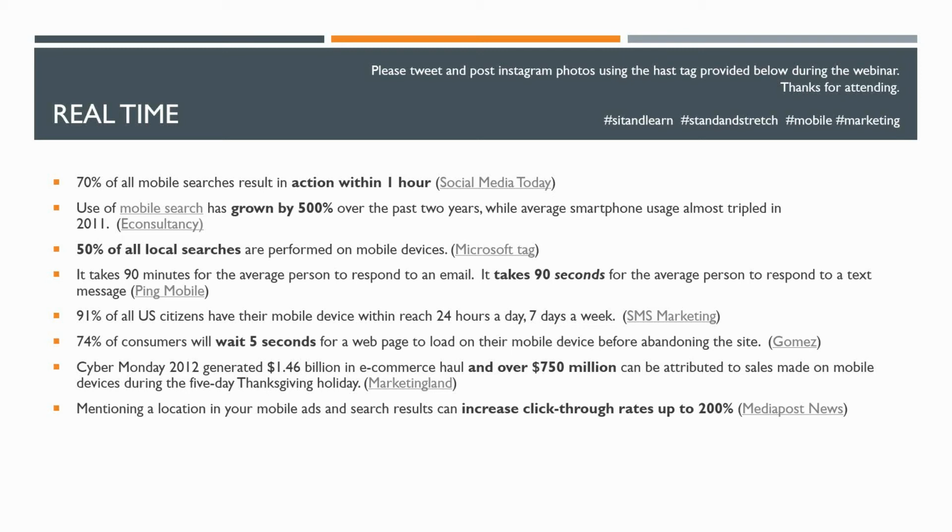And so we're also seeing that location-based services, mobile ads, and search results are increasing click-through rates up to 200%. What it's saying is that when you search for something on your mobile phone, it's geolocating you, or asking your permission to find where you are, because if it can find your location and the fact that you just searched for Buffalo Wild Wings, it's going to give you the one that's closest to your area, which is going to increase the click-through rate.